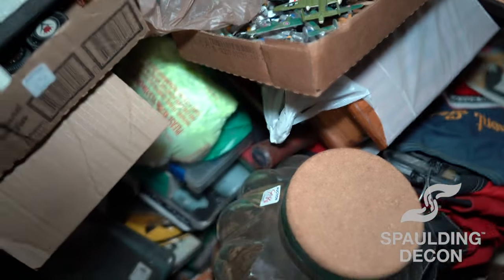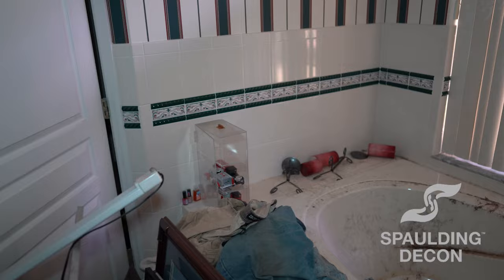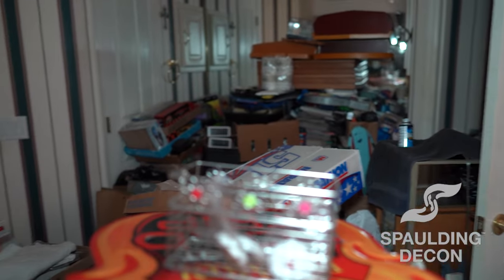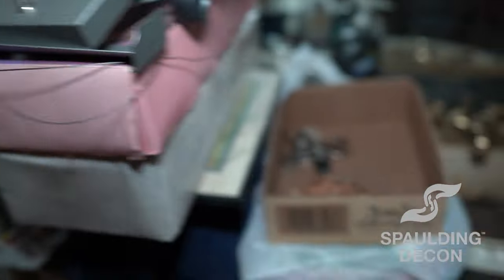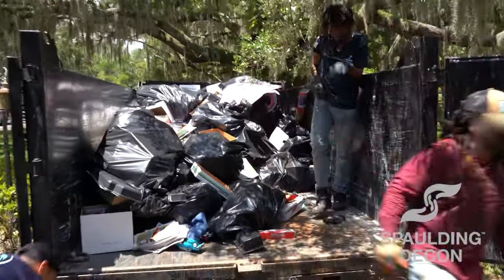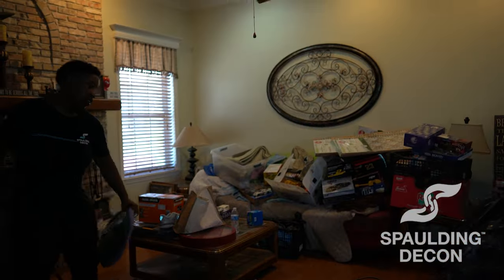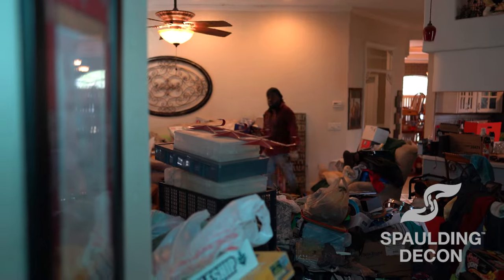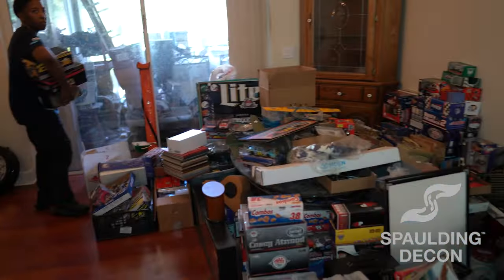Typical closet. That's nasty. Put them all in there. You bet.